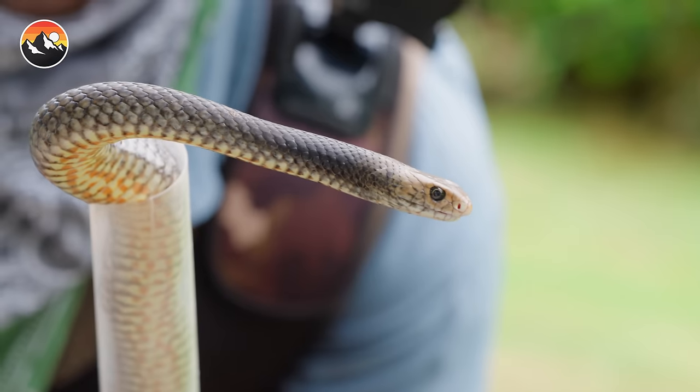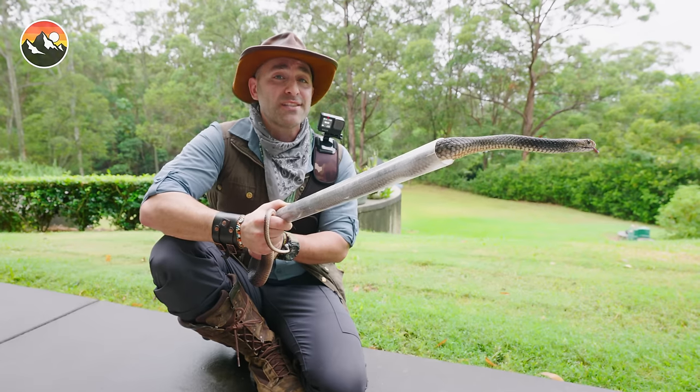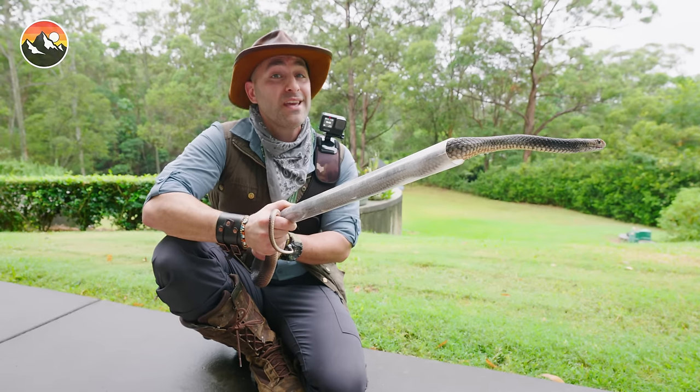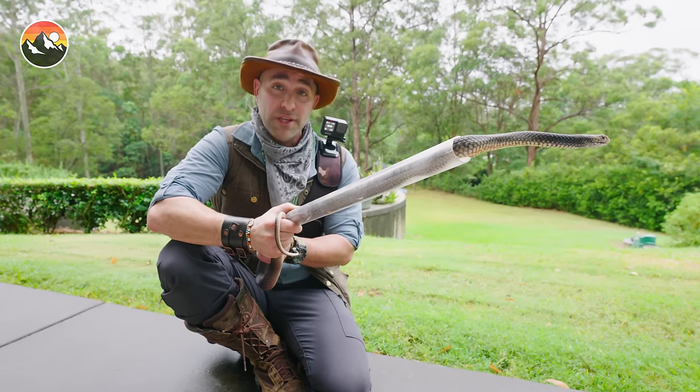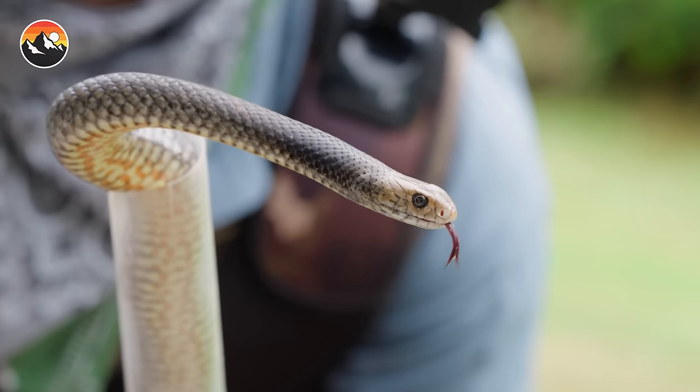But there you have it, the work that Australian Wildlife Encounters is doing on a daily and weekly basis put to the test. Quick, efficient, and the snake and the humans are walking away completely safe. Last step is to get it into a bag so we can transport it to a more wild location.